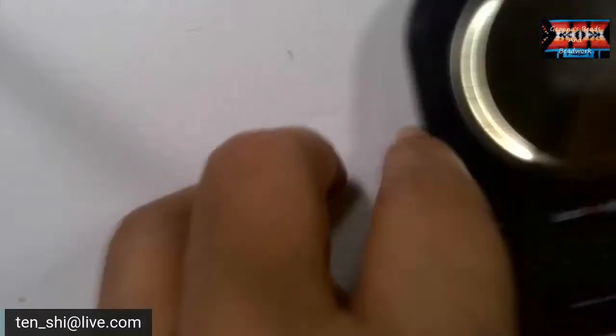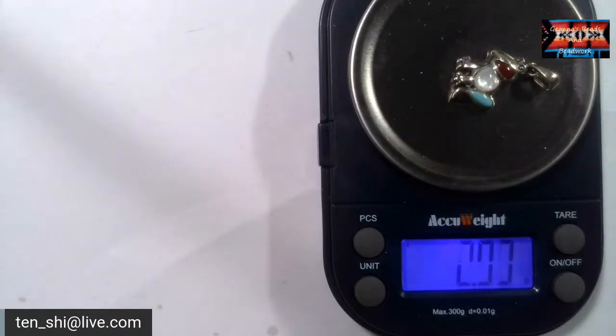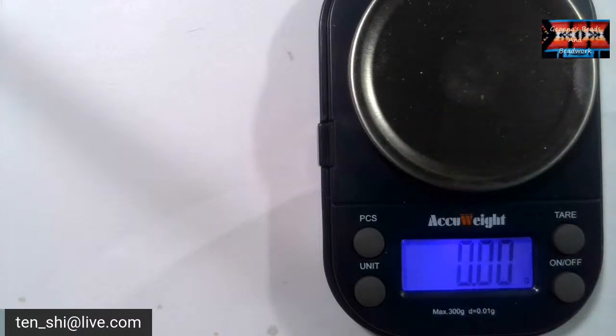The bell is sterling. And the little casing around the frog is sterling as well. Get a weight. One of my slips here. We got 3.19. Pendant. And this one will go in a little bag of its own. Put it back in the box for one of my other rings that needs a box.